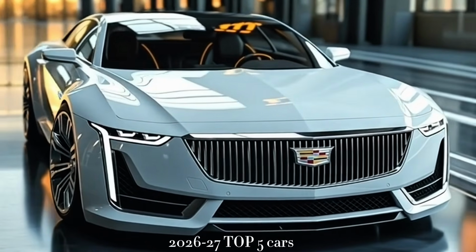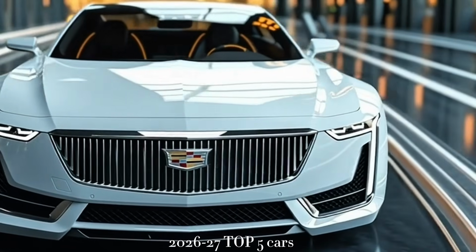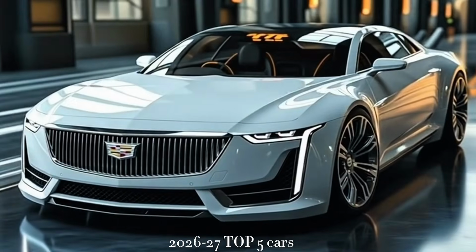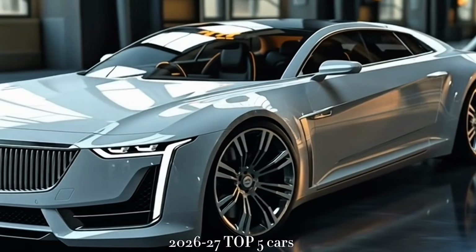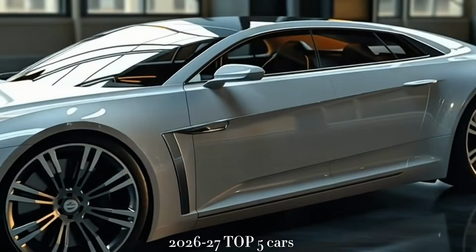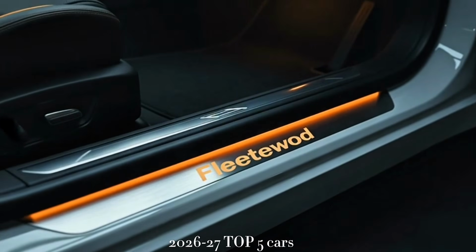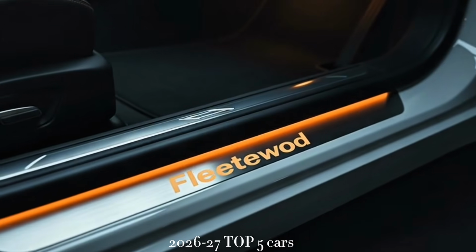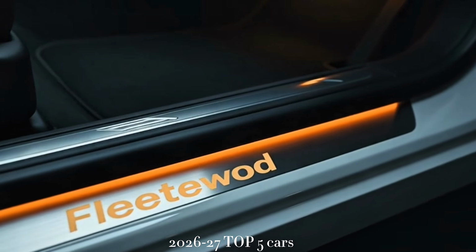And when you step back and really take it all in, you realize something important. This isn't just a new model, it's a direction, a signal of where luxury is heading. Less noise, more intelligence. Less excess, more purpose. The 2026-27 Cadillac Fleetwood doesn't just carry a legendary name. It redefines what that name means in a modern world. And honestly, it leaves you with one question: if this is the future, are we ready for it?